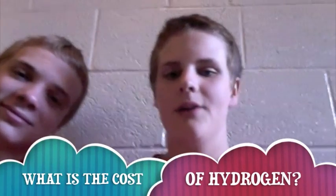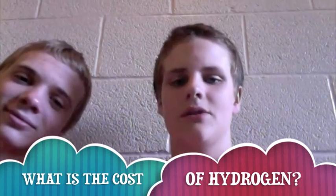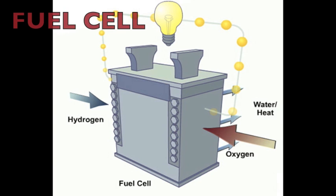Interesting. What is the cost of hydrogen power? Hydrogen power requires electrolysis, which requires a lot of electricity, which costs a lot of money. And in order to turn hydrogen into usable energy, you need fuel cells, which use very advanced technology and which makes the cost extremely high.